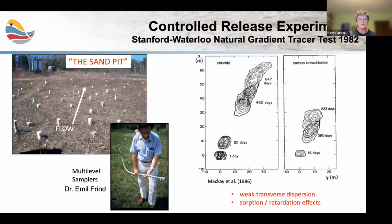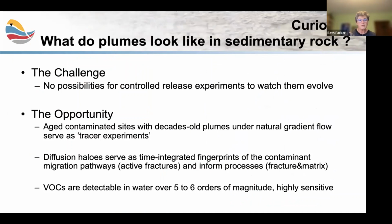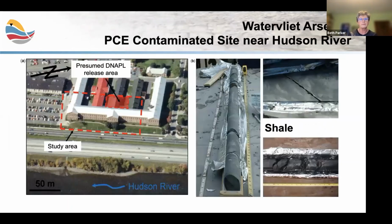In the sense here that the controlled release allowed us to watch these plumes move through the system and observe the effects of advection and diffusion processes on these plumes as they migrated through the Borden Aquifer. But the challenge here was that I was not likely to get permission to do controlled releases, so the opportunity was to use these age-contaminated sites as these natural gradient tracer experiments. Diffusion halos were the focus, and the good thing was that we had a tracer. These chlorinated solvents were measurable over 5 or 6 orders of magnitude.